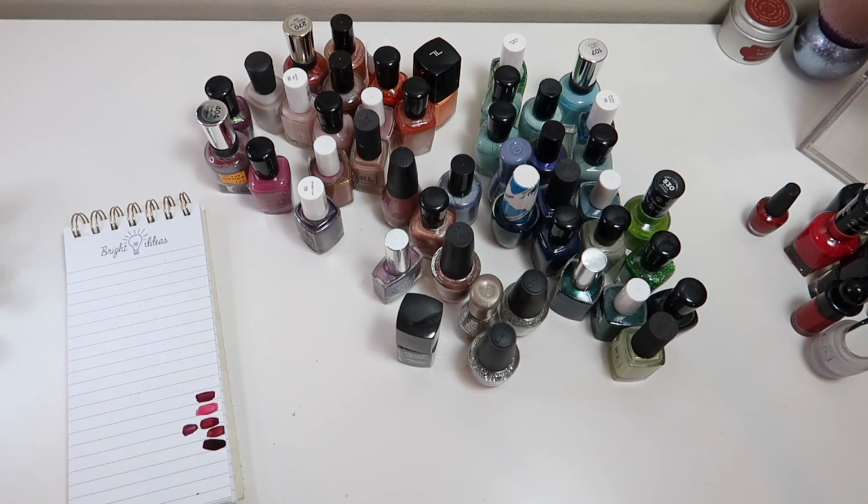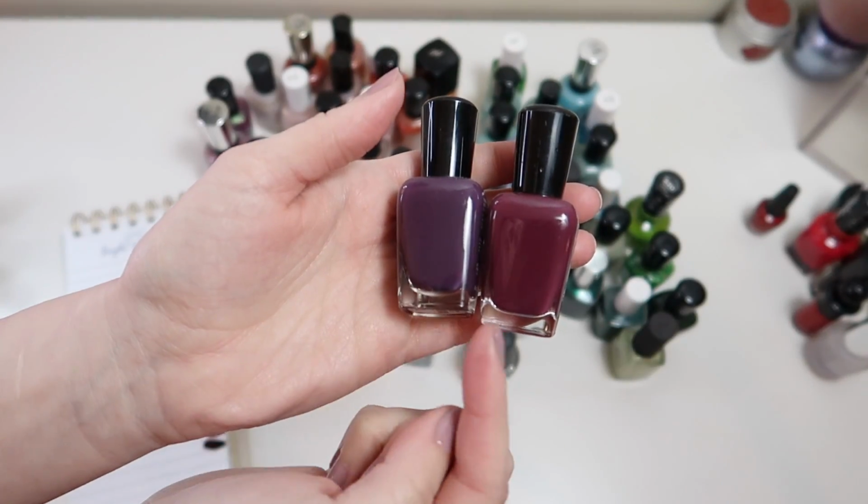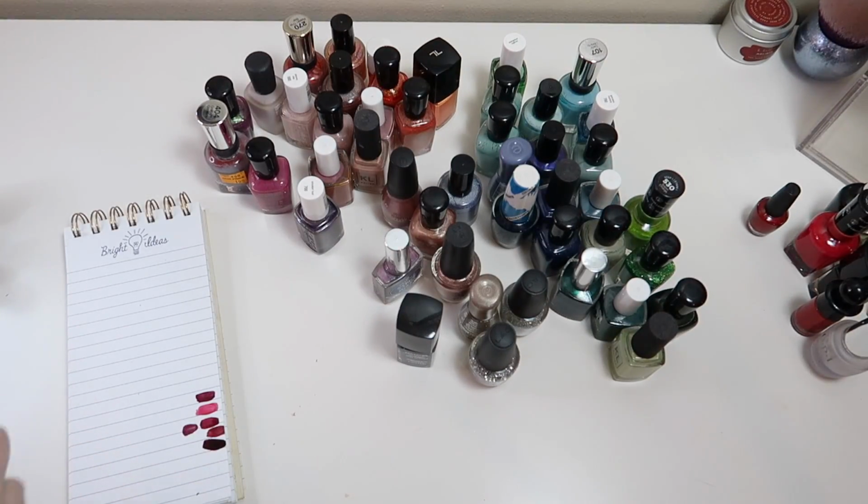Here's another purple. It looks a little similar to that one, but it definitely has a lot more purple undertone than this one. This one has a lot more pink undertone. So let me just swatch them side by side. Okay, yeah, definitely gonna keep that one.